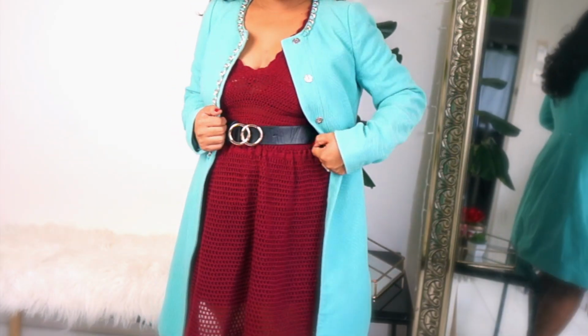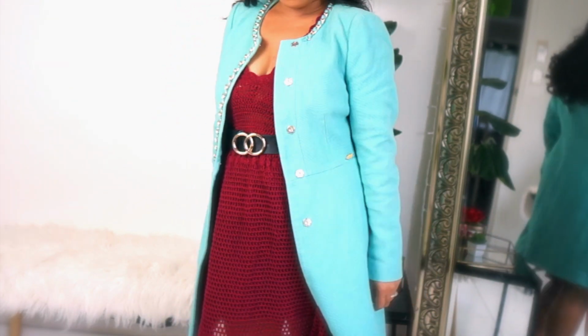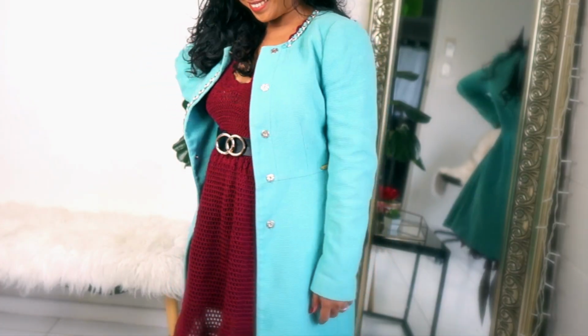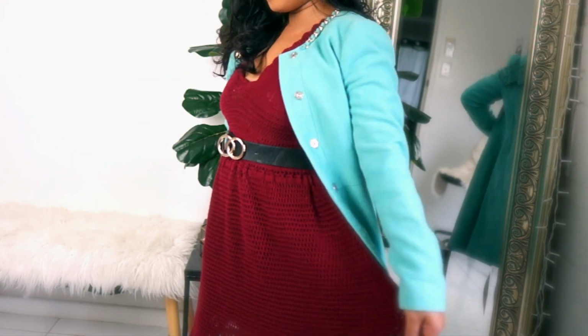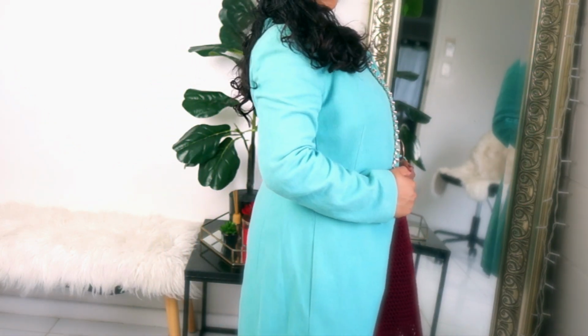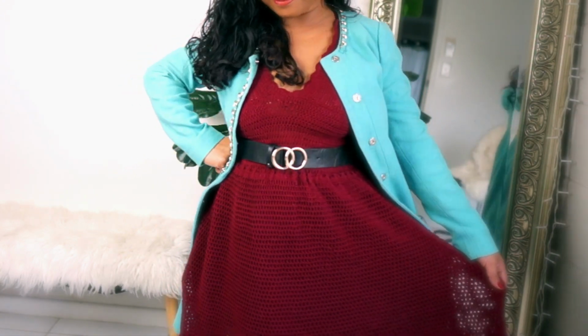So my second style is still for winter or cold days. I throw on a sea foam collar coat. It has a gold chain neckline, and it actually gives the dress a feminine touch, but a very sophisticated one that you could actually wear for a lunch or for a church kind of look.